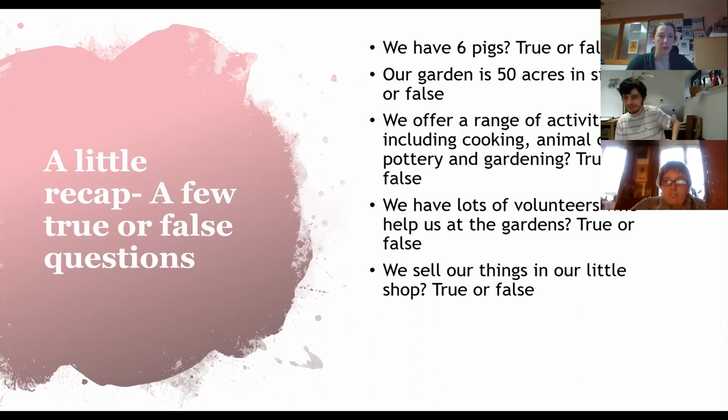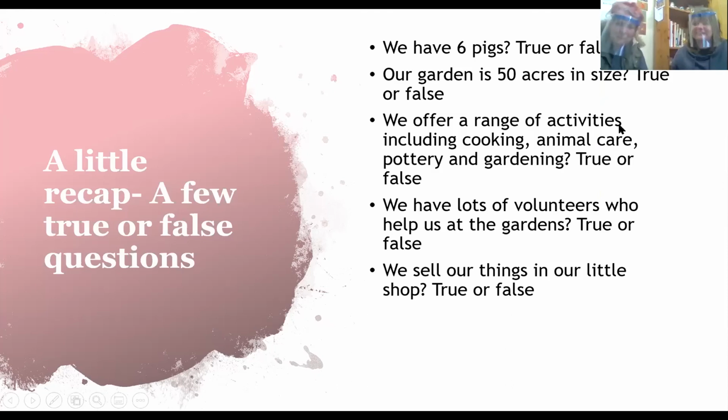That's a good one. We do. So I hope we've told you a little bit about Ashfield Gardens and about what we do here. And I'm really hoping you might be able to join us on our next session, where I think we might make some succulents in jars.